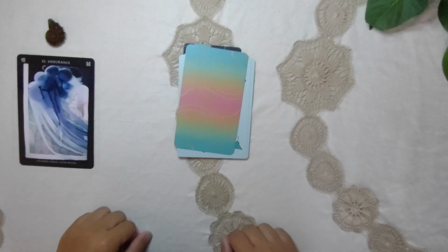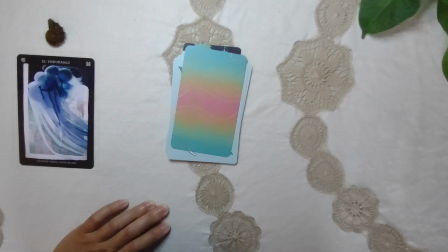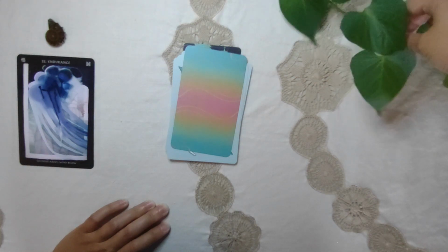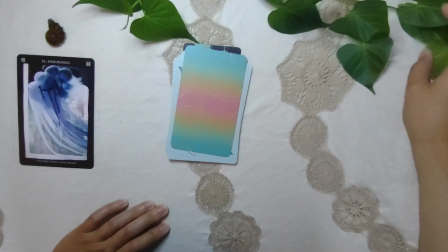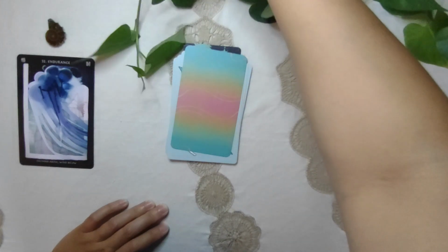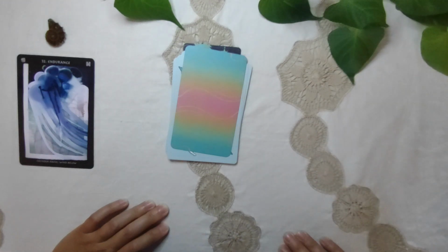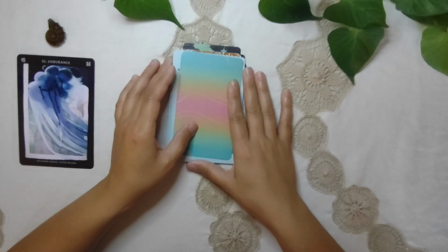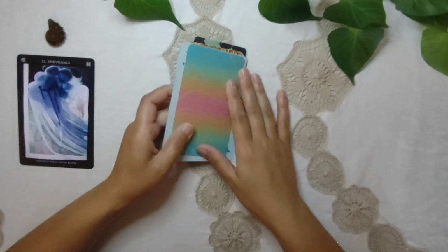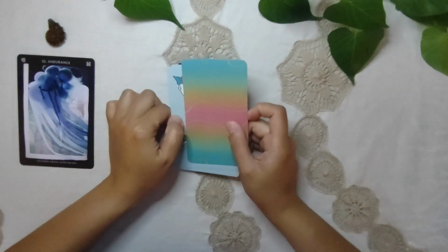Hi, Pile 2. Welcome to your reading. We're going to see what messages are meant for you today, okay? This is a timeless reading. I want to get these leaves here. I love this plant. So I have already shuffled and selected your cards here. This is what came out for you today, and we'll clarify if needed.